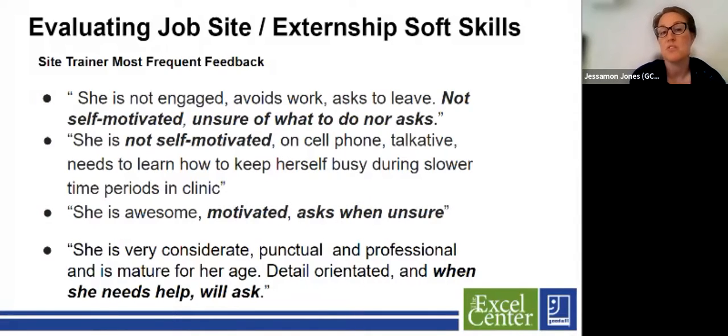So what's nice about this feedback too, it's very apparent that employers are wanting students that learn. They are not necessarily wanting them to come in knowing 100% of the task. They know that they're not. And so that soft skill piece of a student being confident enough and professional enough to ask for help in a way that's professional, and shows that they're motivated and shows that they want to learn is really important to the employers that we talk to.